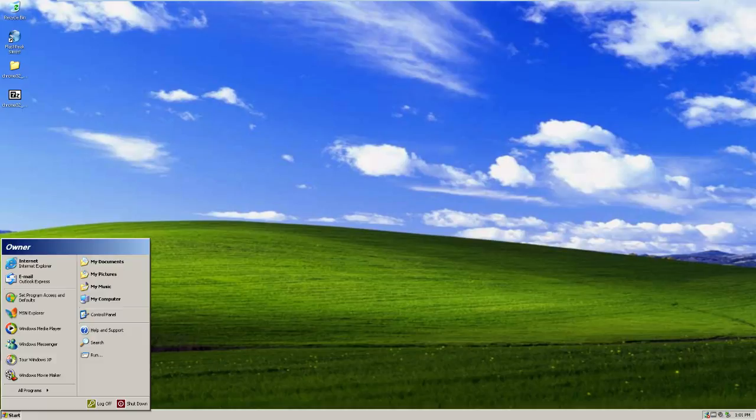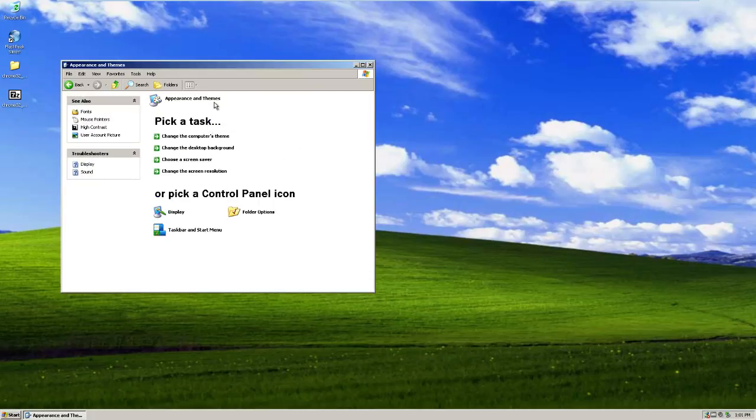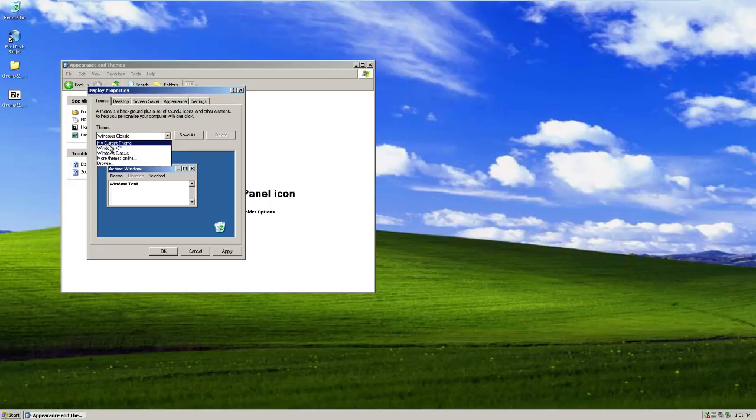Okay, let's do control panel. Let's actually do a bit of customization before we shut down the operating system. So we can change the, let's go, display. So we've got My Current theme, the Windows XP theme, which is just Luna, and Windows Classic, which is this theme without the theme. Okay, cool. So we're going to keep My Current theme.